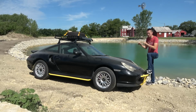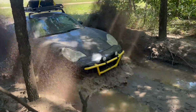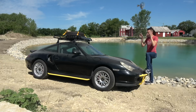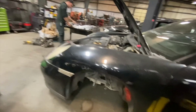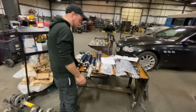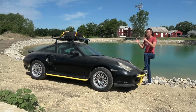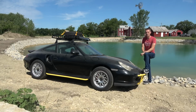But before I sell this one, I had to have a little bit of fun with it, so I'm going to take it off-road to Sandy Bottom, which is actually on the way to the buyer of this 911 Turbo. But the build, well, it's gone way over budget, and yeah, I'm losing a ton of money. Between the 6 cars, I think I'm losing about $50,000. Yeah, I'm a total idiot.